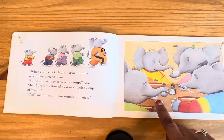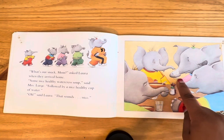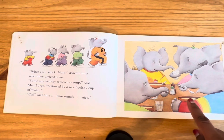They don't really look like they're enjoying their healthy cup of water and their watercress soup.